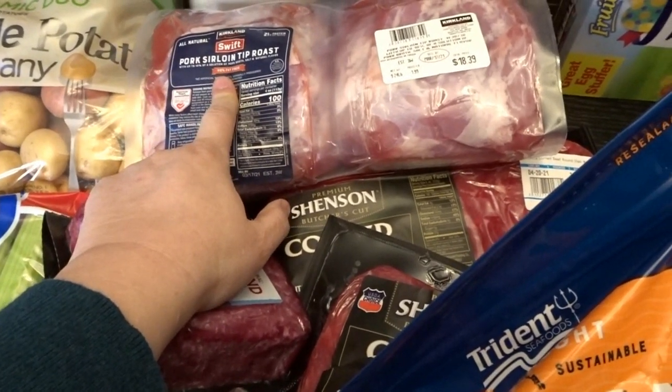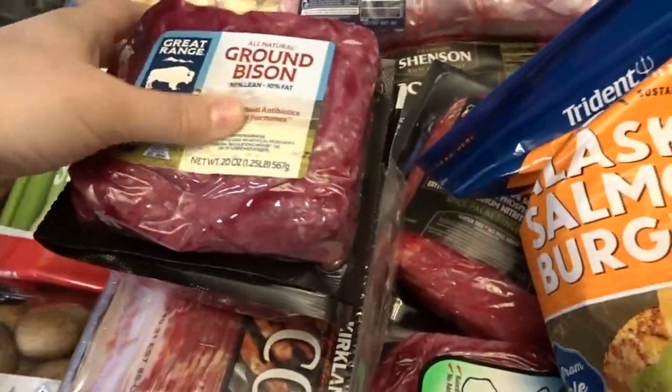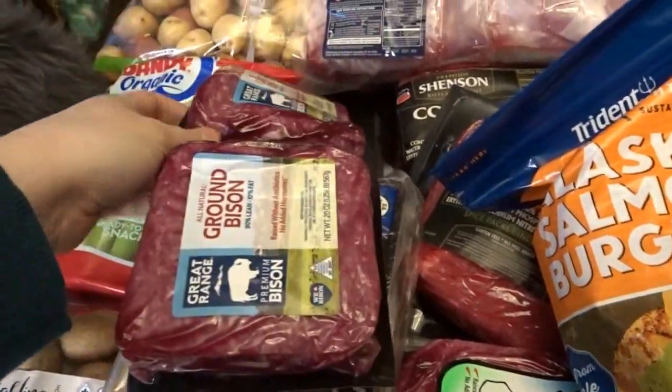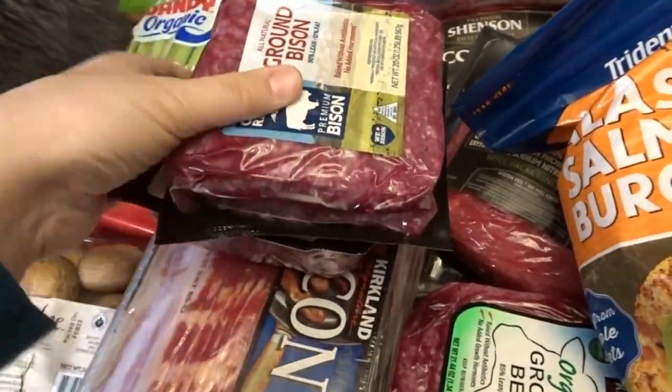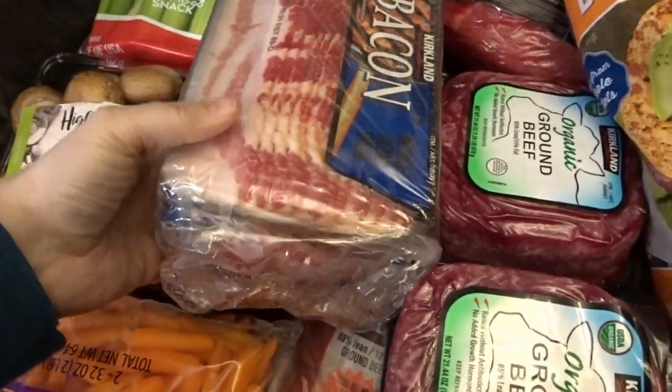I got a pack of the pork sirloin tip roasts and a 2-pack of ground bison. I was really happy to see that they had bison there now. I put this bison in my bean soups. I absolutely love the way it tastes in chili and bean soup. So I picked up a 2-pack of those. Got a pack of bacon.